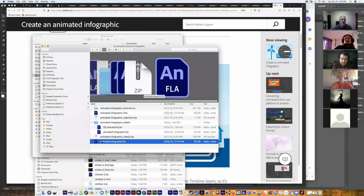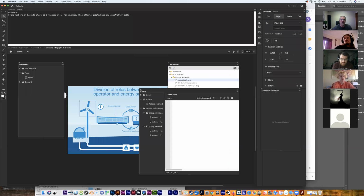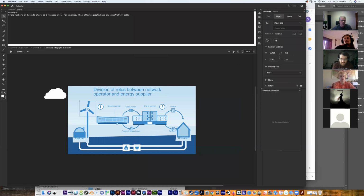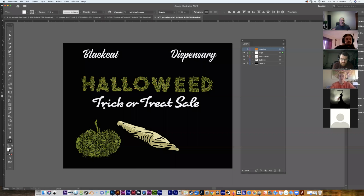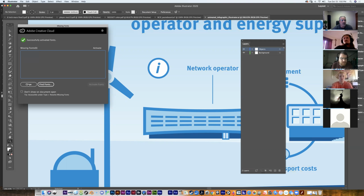Animated info, well, that's not it. That's the FLA. All right, hold on. Let's close all this stuff down. Let's go open the Illustrator file, which is here. Let's see. I'm going to click Activate Fonts. Maybe those fonts will be friendly and come to my computer from Typekit. Okay, it looks like it worked.